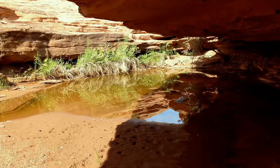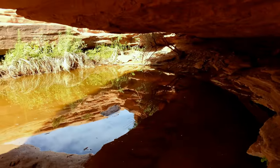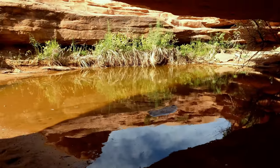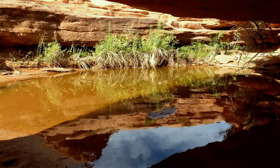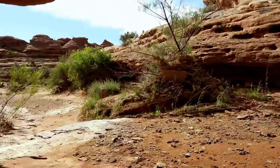This pothole seems to always be reliable. Despite how dry a year it is, there's still plenty of water here. And I love it because it's a nice, cool place to get out of the sun for a while, kick back and just relax. Watch the birds come in and get their drink of water. Can't relax too long because we still have a long ways to go.